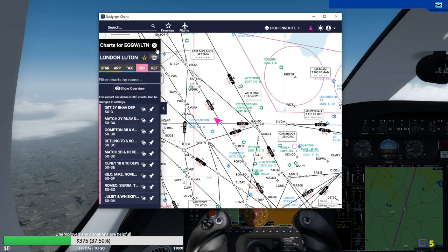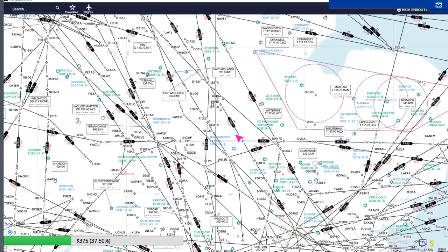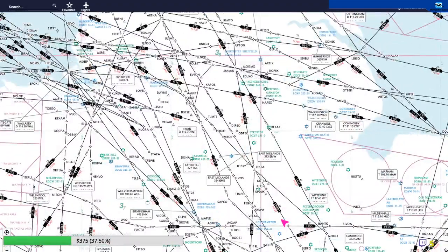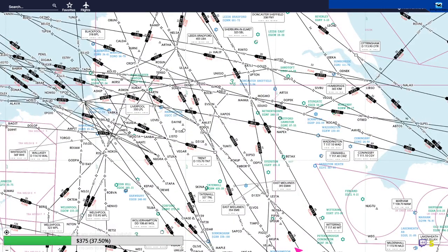So, anybody's interested? Got direct Pole Hill. This is us here. We're about 90 miles from Pole Hill. It's Liverpool. Blackpool.